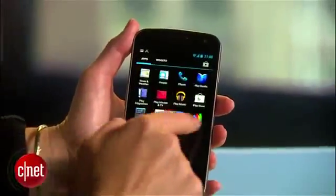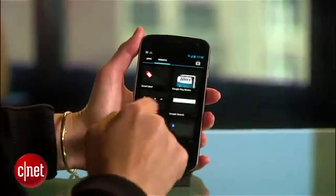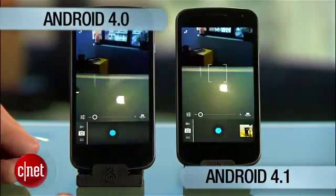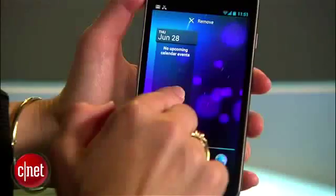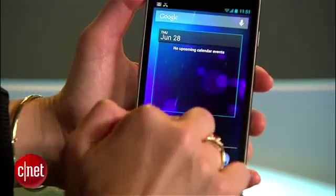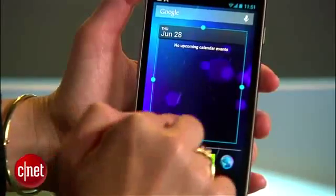Here are the highlights. First, Google has sped up the entire operating system so that everything loads a little bit faster and a little bit smoother. Here I'm comparing it to a Galaxy Nexus running Android 4.0. Now, if you like widgets, then you're going to love that certain ones are now resizable, as long as you have space for them on any given home screen.